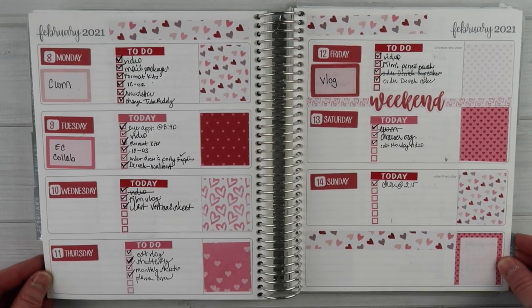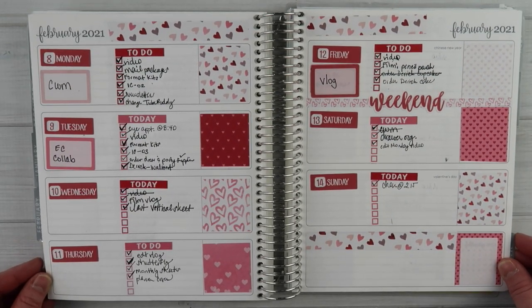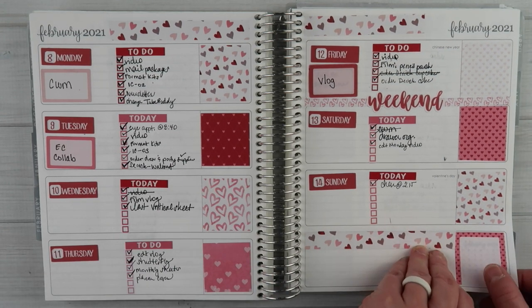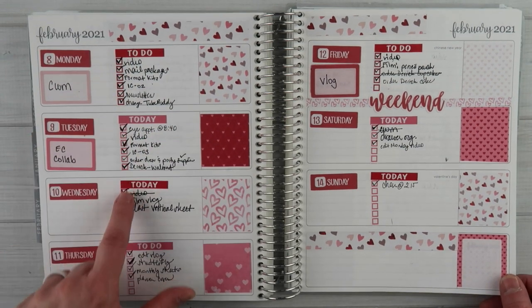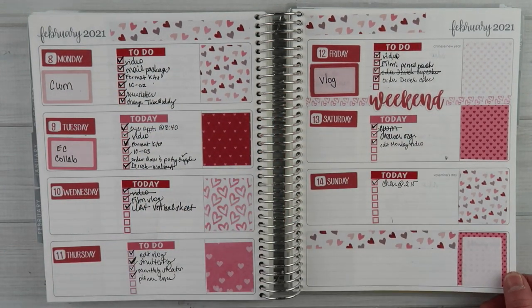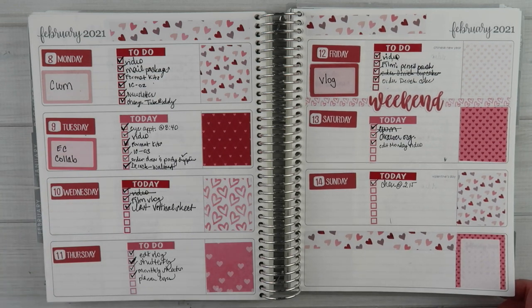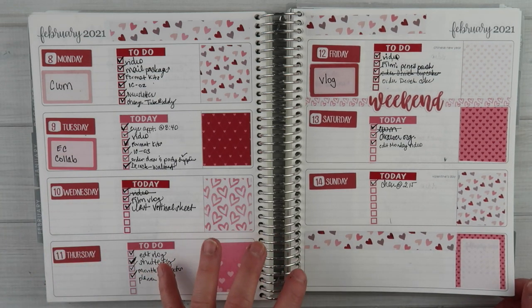So the second week was for the Valentine's Day week. Everything here is Planner Kate. Oh, except for these. The headers are Libby & Co. I don't think this kit came with headers. And headers is something that I have to use every single week.